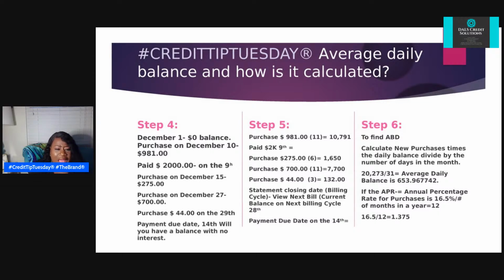So you look at that activity within that period, and even though there was a $2,000 payment on the 9th, you still have an average daily balance of $653. So you paying your bill in full on the 9th and having activities still during that period is going to leave you with an average daily balance. In order for you to find that, you count the date from the first day of the month to the date of the transaction, and so on and so on.